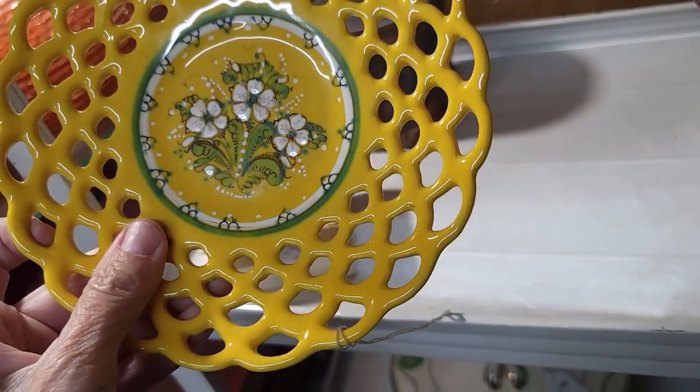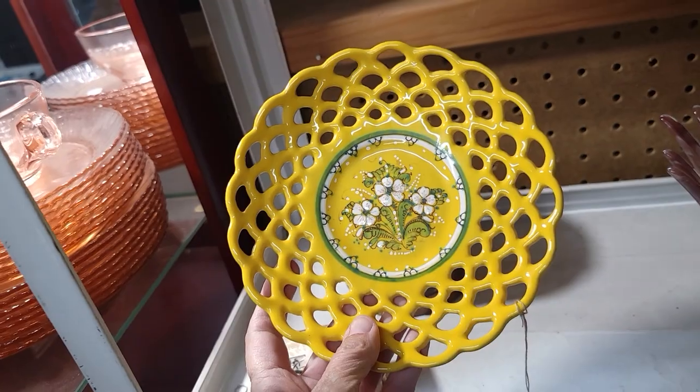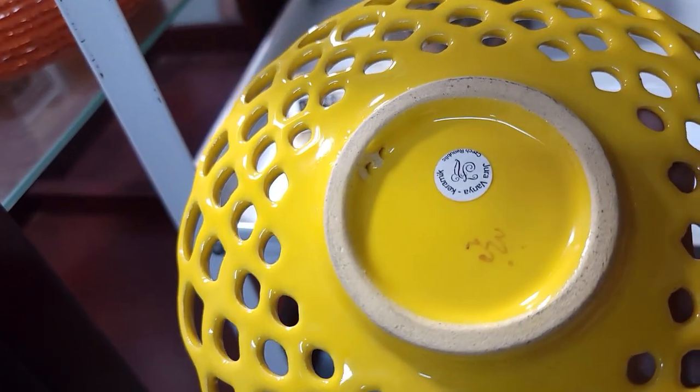I'm very proud of you for being so picky. This would only be $2. This would only be $2. I like that. I'm still being picky. I appreciate it. It's very good. That means you can take more of my stuff home with you.